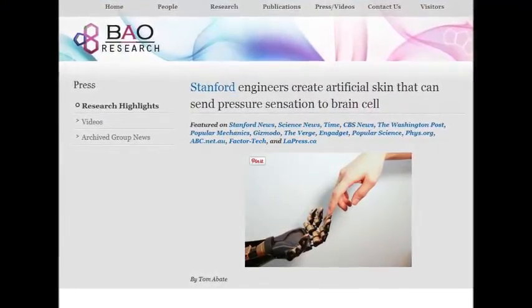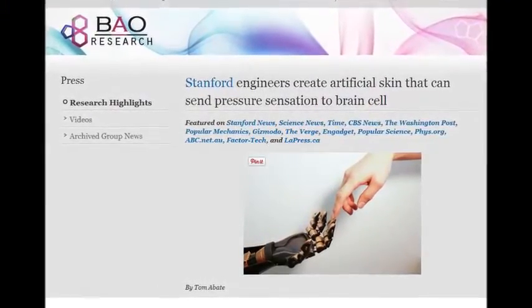We have heard this morning the talk by Professor Zhenan Bao at the conference, and she showed us results about artificial skin and the capability they had to simulate electronically the sense of touch. So that was very interesting, and it's a very neat application of flexible electronics.